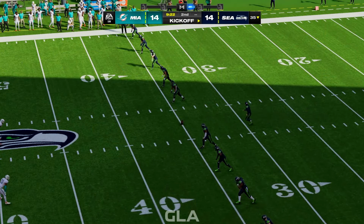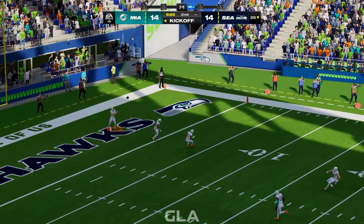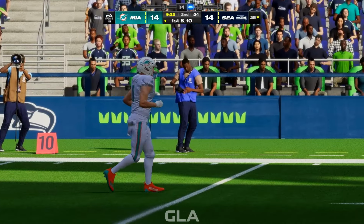This one tied at 14 now as he sends this one away. And this will be a touchback. Berrios deciding not to bring it out. Out comes the Miami offensive unit now. They get set to take over.